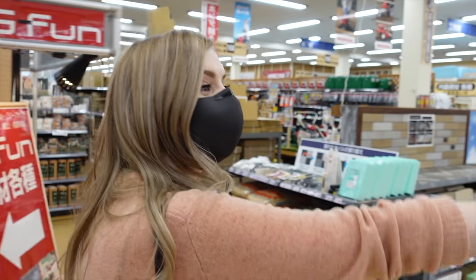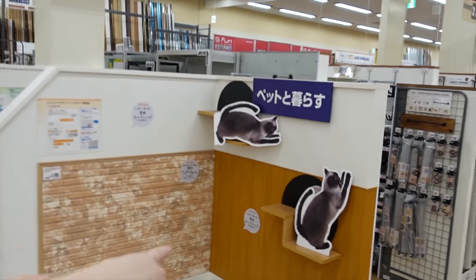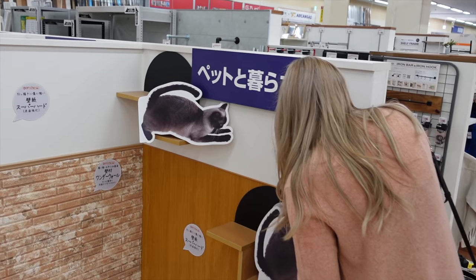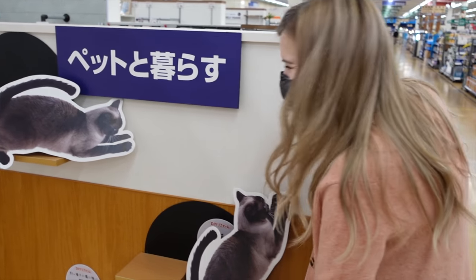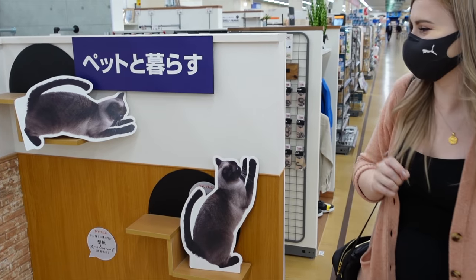Chicken wire. I keep thinking these are real people. They really look like real people. Oh my god, cat stairs. Our mission keeps changing. What? Is this just a big sticker? That can't be how it attaches.